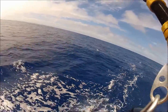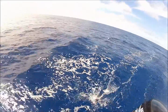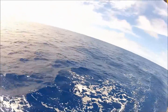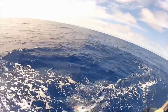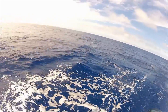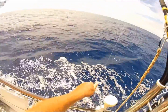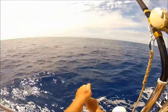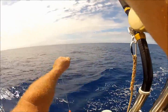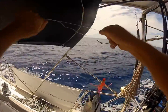Got him almost close enough. Now it's time to grab the leader to lift him on board. Got him. We'll remove the hook quite quickly and then give him his freedom. We do not keep them all on Annecam.